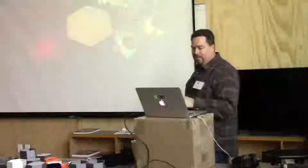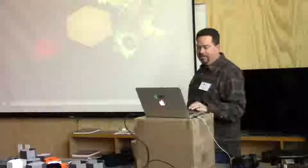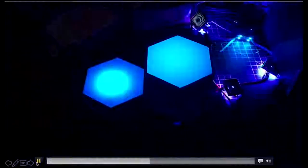So it came together. I think this is one of my first tests with the silver hexagons and the white diffusers, and these four LED strings. So that was coming together pretty well.